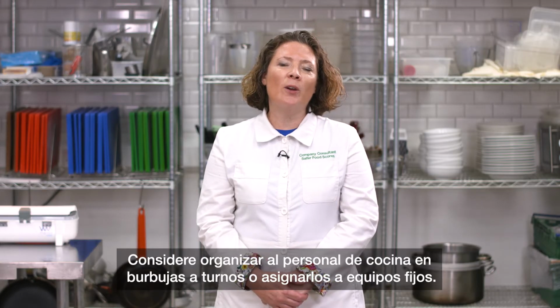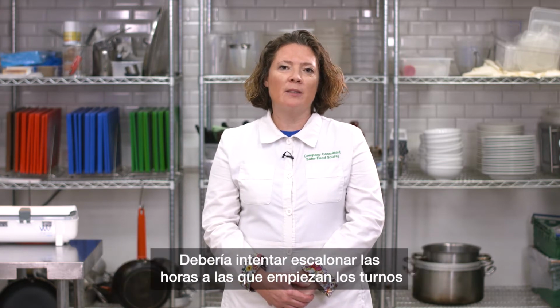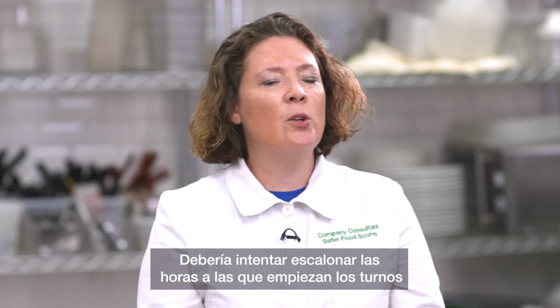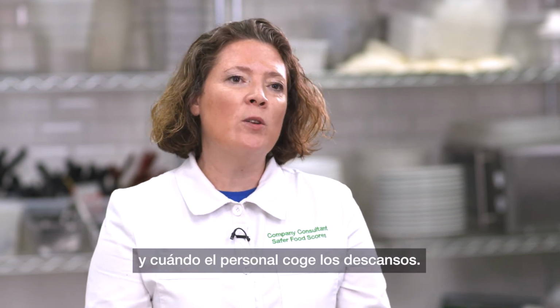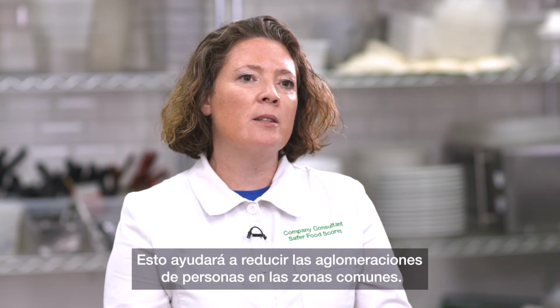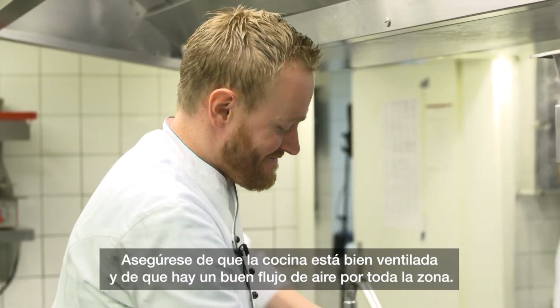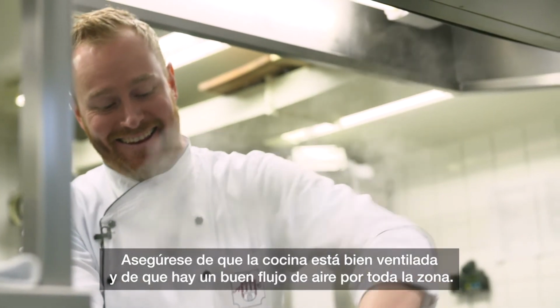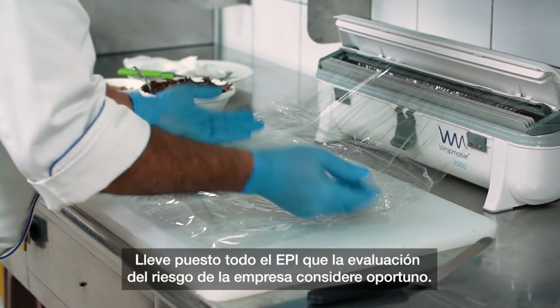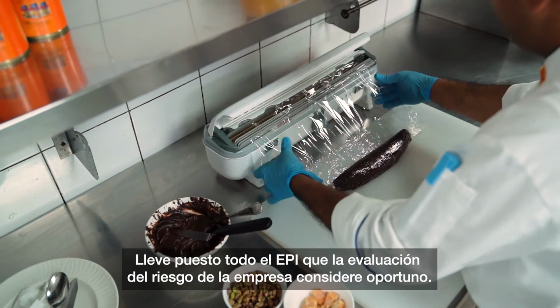Consider organising your kitchen team into shift bubbles or fixed teams. You should try to stagger the times that your shifts start and when your staff take their breaks. This will help reduce clusters of people in your common areas. Ensure that your kitchen is well ventilated and that the airflow through the area is good. Wear any PPE that your company's risk assessment has deemed necessary.